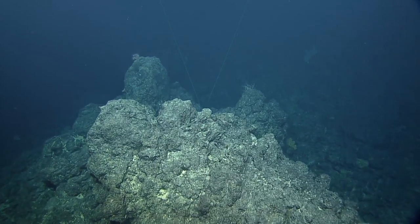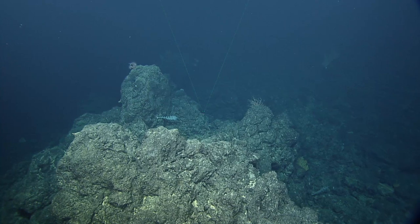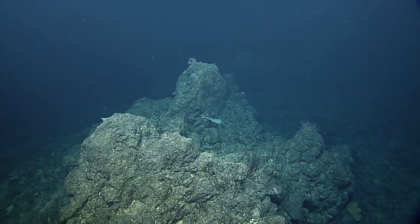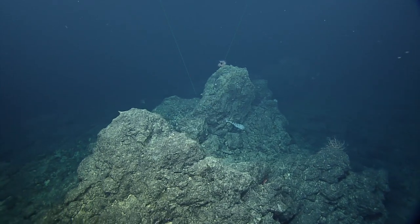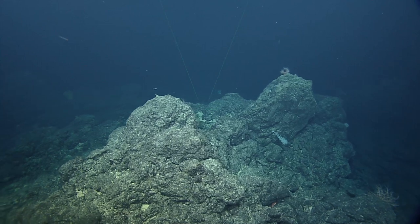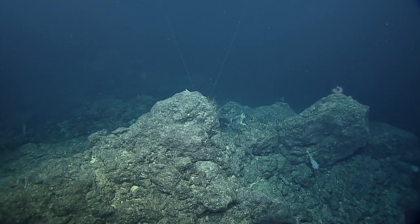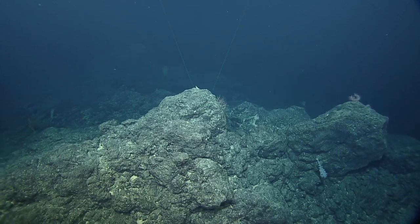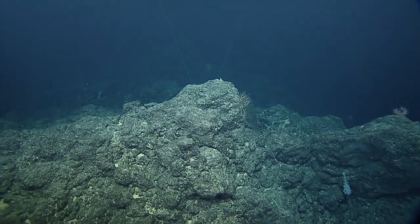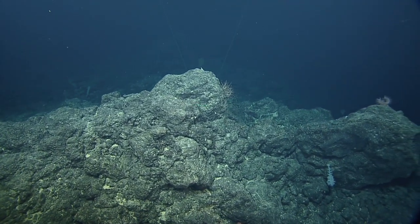This appears to be the peak. And there's the guardian fish guarding the peak. Who can identify that fish? Or is that not a fish? That's a sponge. It's the guardian sponge. I was really looking for it. It looked like a fish to me, the trained geologist's eye, you know. I see a sponge sideways and it looks like a fish. Pretty much the same shape.